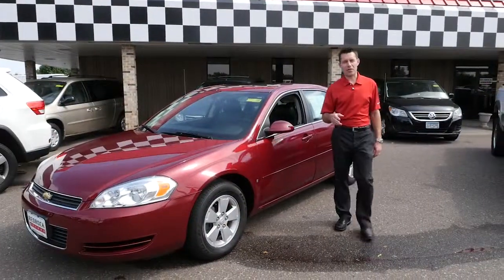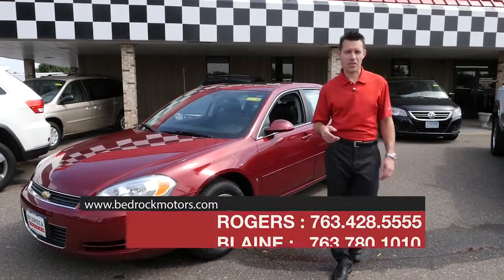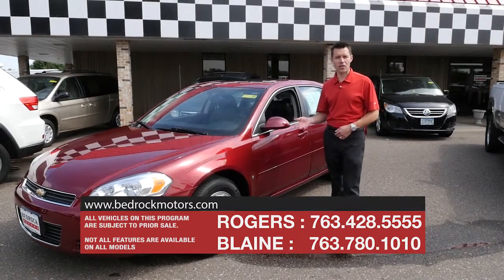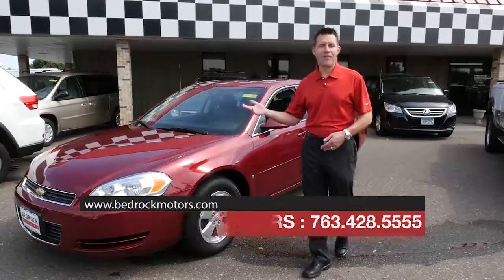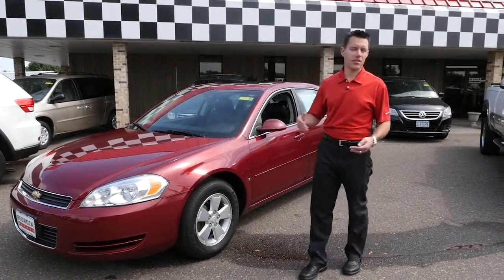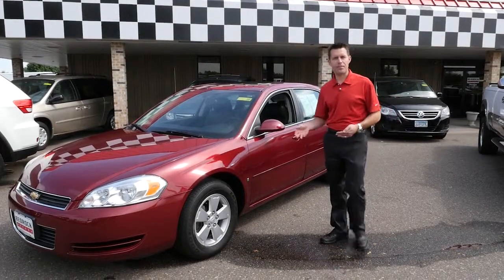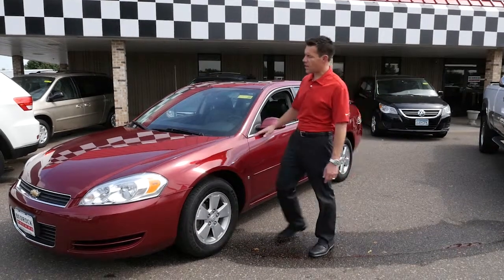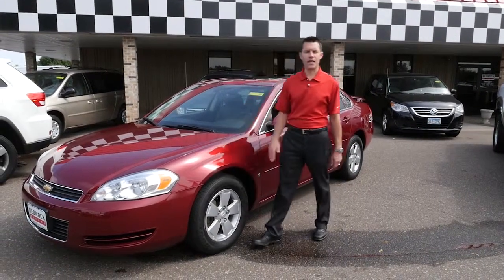All right, here at Bedrock Motors, we like to call ourselves the home of the affordable luxury. And one of the ways that we do that is we find nice, low model cars. They're maybe half of what a brand new car costs, but still great equipment, great options, and a lot of reliability and longevity left. So here's a car that some would maybe consider kind of plain Jane boring.